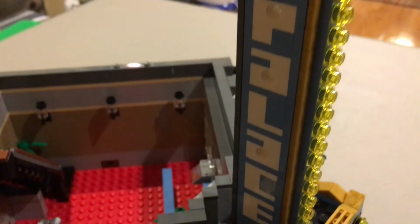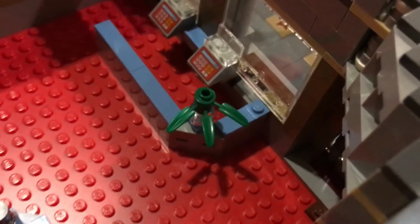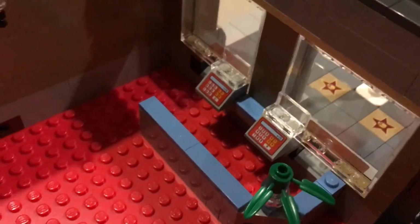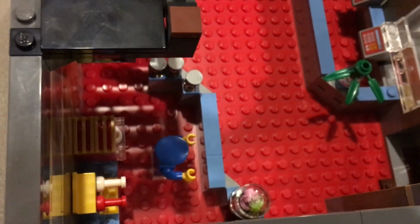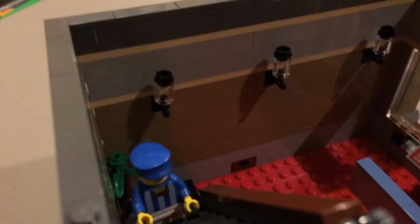Alright, so now we see our first floor interior. You can see the door is on that side. And then we have our box office here. And over here we have our concession stand, with the popcorn machine, everything full in stock. So next we'll move on to the second floor.